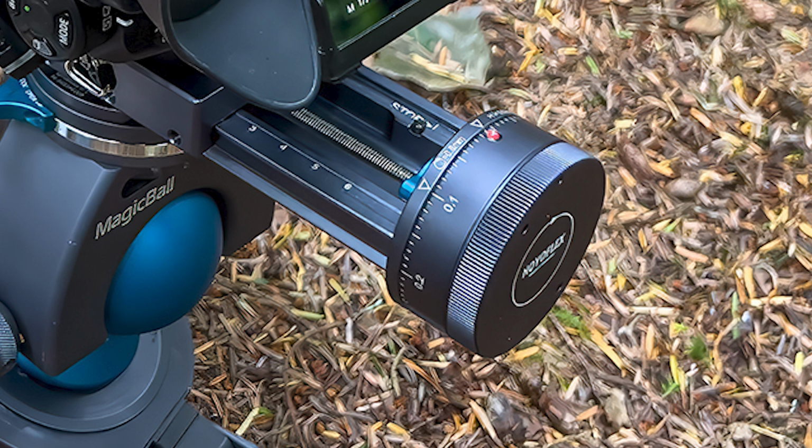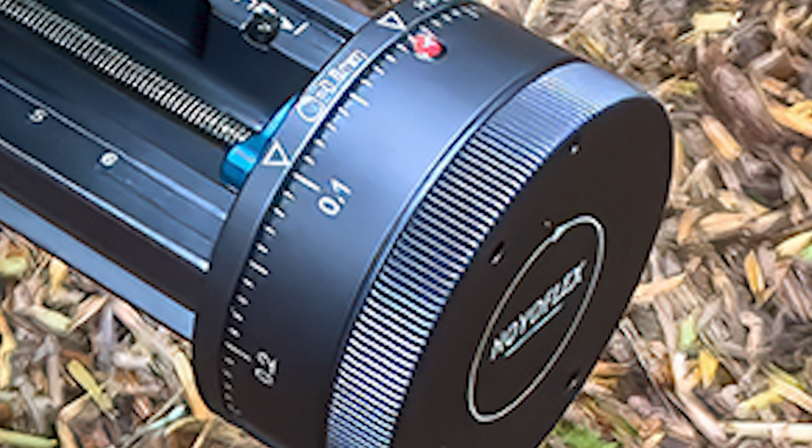Novoflex, being an innovative company, have come up with a rail where they have made all of the calculations for you. So what you've got is a rail with a focusing wheel at the back with a lever that has magnification values that you can use from beyond 1 to 1 up to 5 times life size. They have already inbuilt the calculations. When you adjust the increment lever to whatever magnification you are going to do, you just rotate the focusing wheel, and there's a series of clicks which have been precisely calibrated. It's the most innovative, clever piece of technology in a rail that I have ever come across.